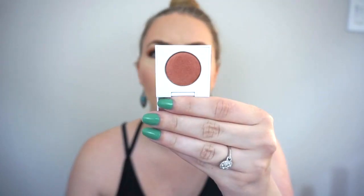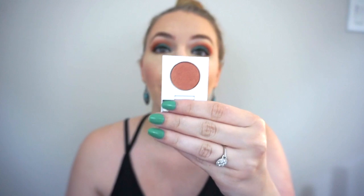And then lastly, we had a full size single shadow, and this one is in the shade Rose Gold, which is actually more of like a copper color, but it's very pigmented and reflective, and I'll swatch it for you, and super smooth. So I definitely recommend this shade. I love the Anastasia singles in general. I do have several of them.